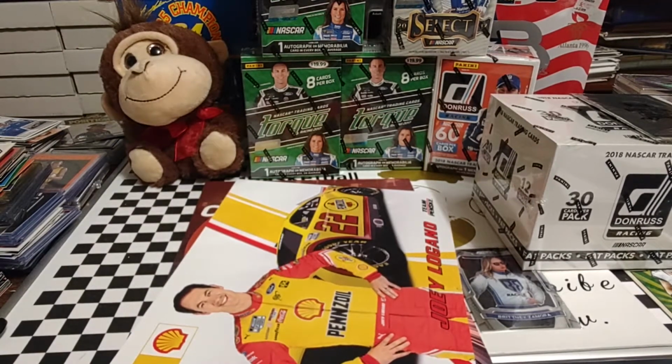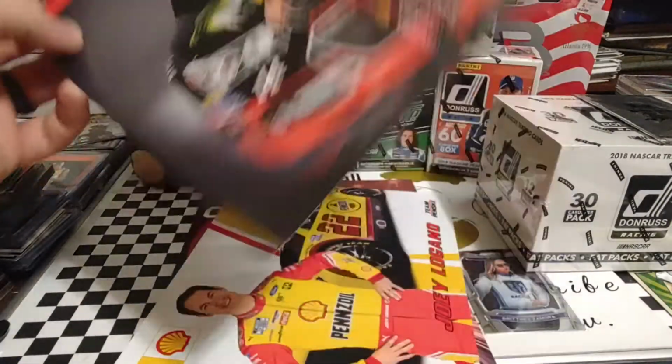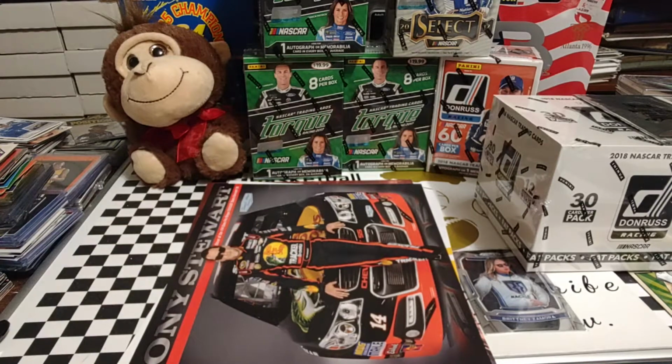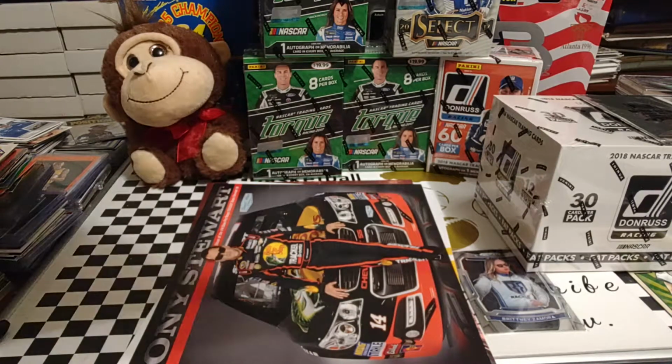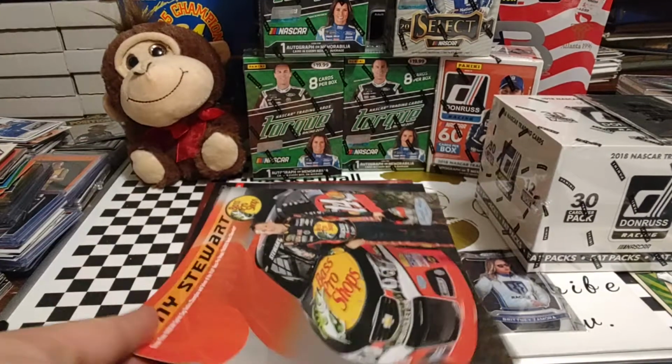Oops, these are just kind of falling everywhere on me. Try to hold on to these. Tony Stewart. And I'm not going to show you the backs of these because the backs just have a lot of small printing, a couple pictures, but the front's what we're more concerned with. Another nice Tony Stewart Bass Pro.